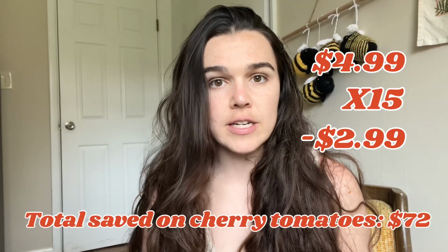Next up we have cherry tomatoes, and my cherry tomatoes arguably were my best crop in my garden this summer. I had about 15 servings worth, and it's still going. Now at my local Trader Joe's, a box of cherry tomatoes costs $4.99. So with 15 servings, and again, that's a number that I think will continue to grow as the summer stretches on, I saved $74.85. Now my seeds cost $2.99, which brings my grand total to about $72.